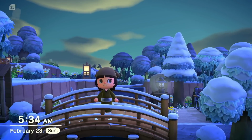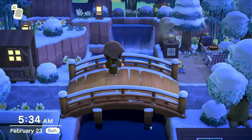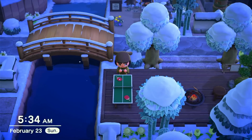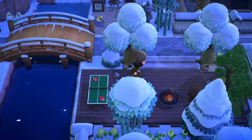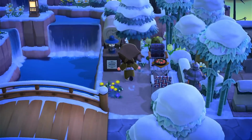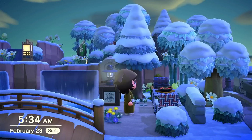This is the background. I don't really do much impressive terraforming, so. And then over here is also another lounge, but you get to play ping pong in classic onsen fashion, I think. I don't know. Just some recreational stuff, and then you can also sit here by the fire if you want. And this area is also for fishing, but it's also Lucky's area.